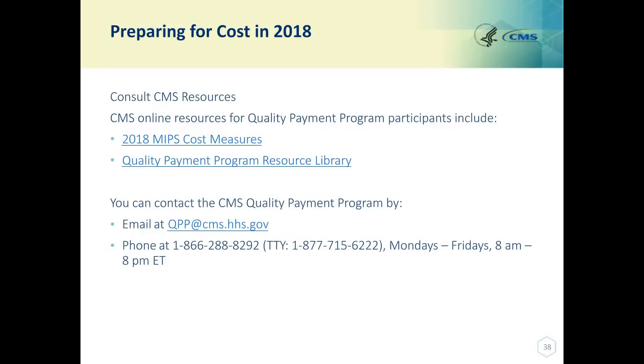Of course, as always, if you have questions related to cost, you can certainly reach out to the Quality Payment Program Service Center via the information on the slide. I do want to also reemphasize a point that Dr. Bretzler made around performance feedback, and I'm seeing a lot of questions in the Q&A about where you can find your performance feedback, and I think this is a good time to just kind of reset.